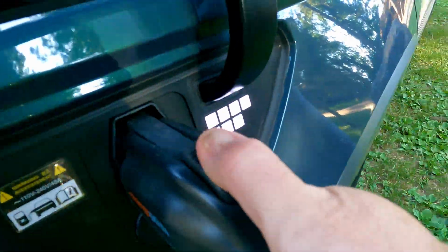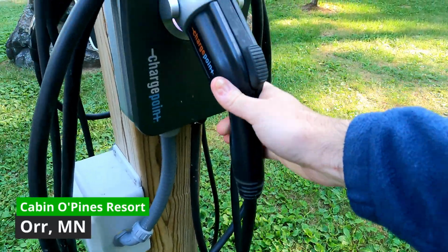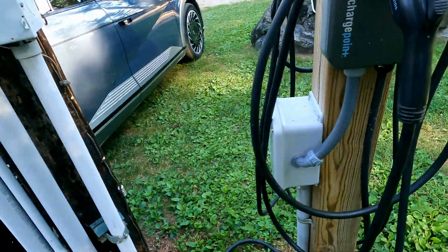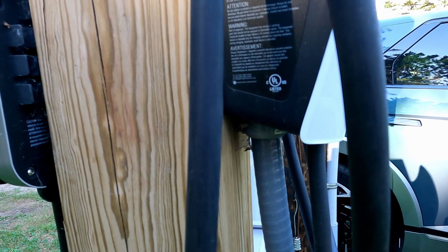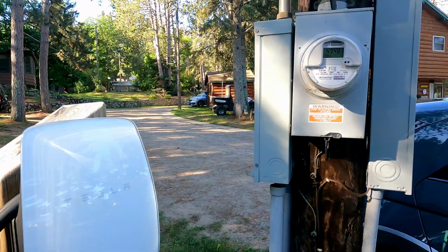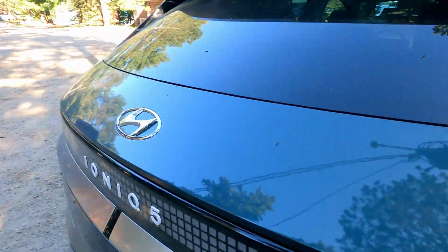Fully juiced. Thank you, ChargePoint Home Flex. I've also got the Tesla 48 amp. We might try that one tonight, we'll see, via the adapter. But either way, full charge is full charge.